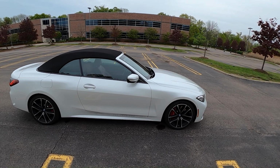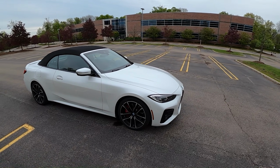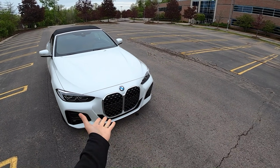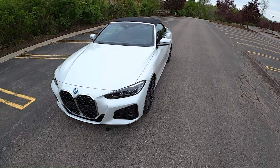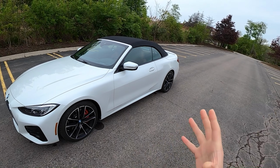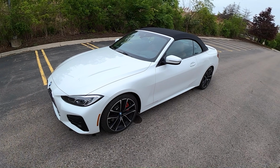Hey guys, today we're driving the new 2021 BMW 430i convertible. We have a number of new updates to this new 430i, including the front end with the Bavarian Beaver grille. I'm just going to call it that. Some people like it, some people don't. It's there. The rest of the car I think looks fantastic, even though maybe the front end doesn't quite fit the rest of the design.